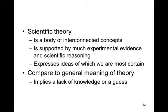I'd like for you to take a moment here to think about what theory means to you. Because in science, it has a much different connotation than it does outside of the world of science. There are two different ways to think about a theory in science. The first meaning of a theory is a proposed explanation for some natural phenomenon. For example, Newton's theory of gravity. Another meaning for theory is that it's a body of interconnected concepts, supported by a vast amount of experimental evidence and scientific reasoning.